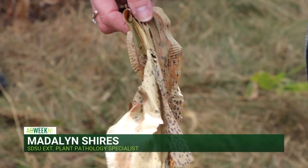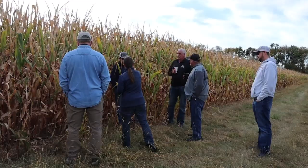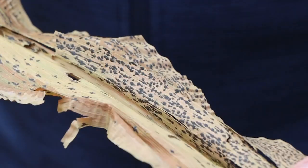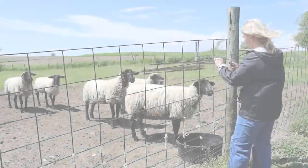The easiest way and the quickest way to identify it is if you think about dipping a paintbrush in black paint and throwing it on a leaf. As the lesions become more mature, they make almost a cross shape on leaves as they're starting to grow and expand. Shires says tar spot usually shows up too late in the season for fungicides, but if growers find it, they should work on removing the residue before winter. She also recommends planting tar spot tolerant hybrids.